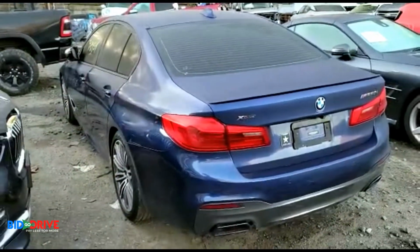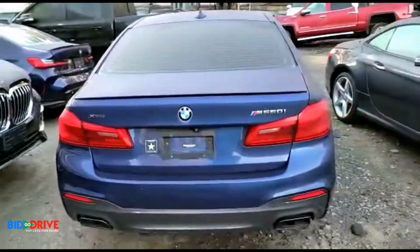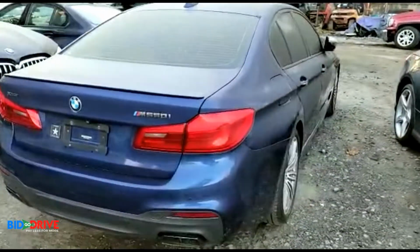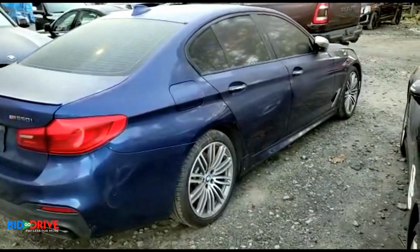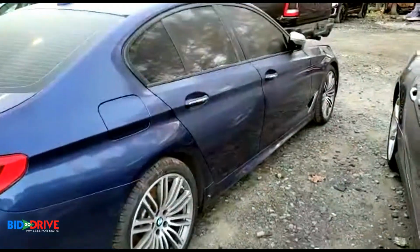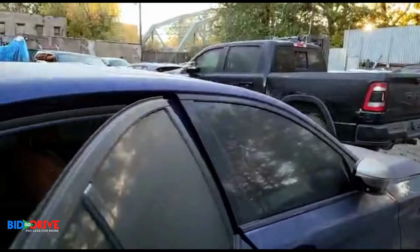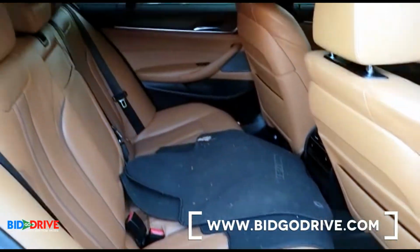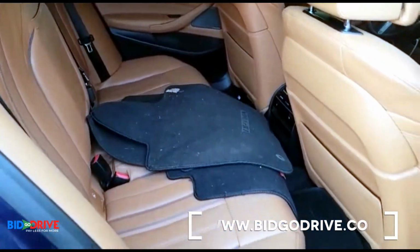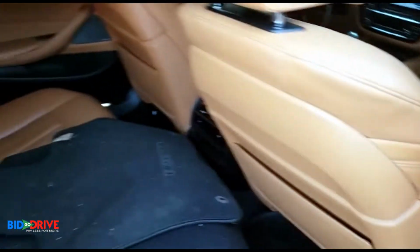What we tend to do with these vehicles, we'll tear them down completely, down to the bare metal inside, and dry everything out, clean everything, check all the contacts, check all the modules, hook it up to a scanner, make sure the interior is completely dry. Right now the carpets are not wet, but we'll still check the cushions underneath.